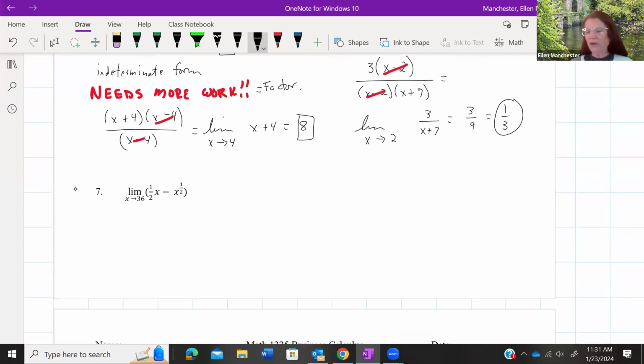Okay, now this one right here, I wanted to show you real quick because there may come a time that you'll see these. Remember fractional exponents. Okay, fractional exponents. This 1/2 here is an exponent. So this is actually, I can write it as 1/2 times 36. So this is a number times 36. And then this is actually the square root of 36. So this goes back to that review of being able to go back and forth between fractional exponents and radicals. So then you can simplify. So half of 36 is 18. Square root of 36 is 6. So 18 minus 6 is 12. So that's the limit as x approaches 36 of this function.